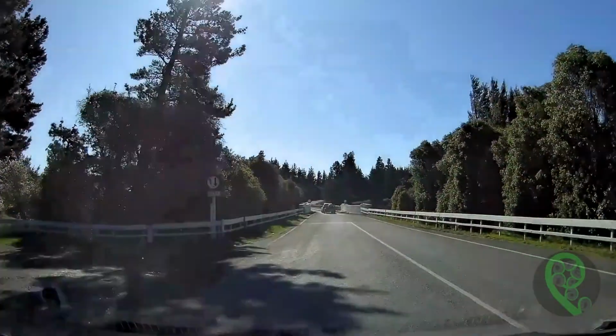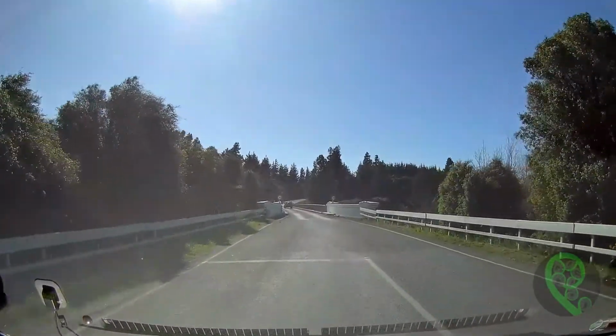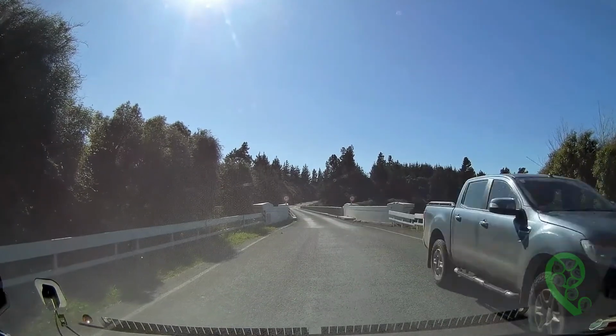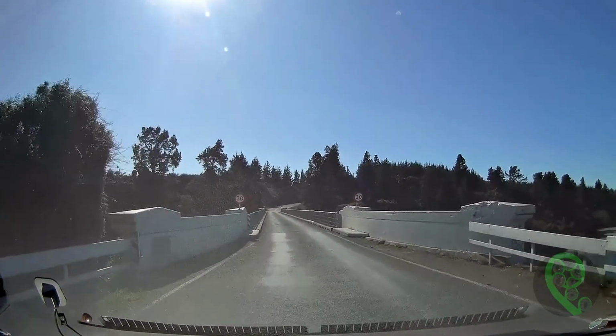Now, of course, the Waimakariri Gorge Bridge is a one-lane bridge, as you can see. We're just going to stop here for a moment and let this car through coming the other way before we carry on.